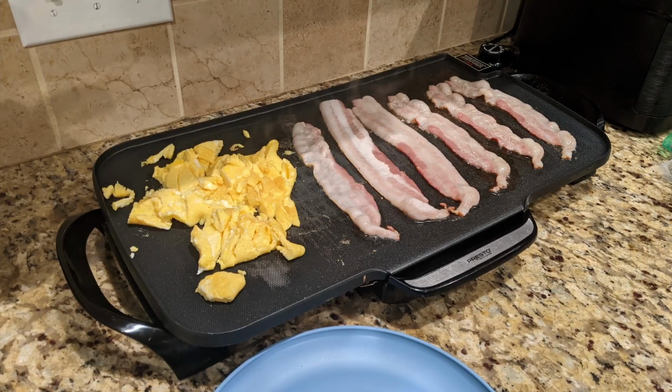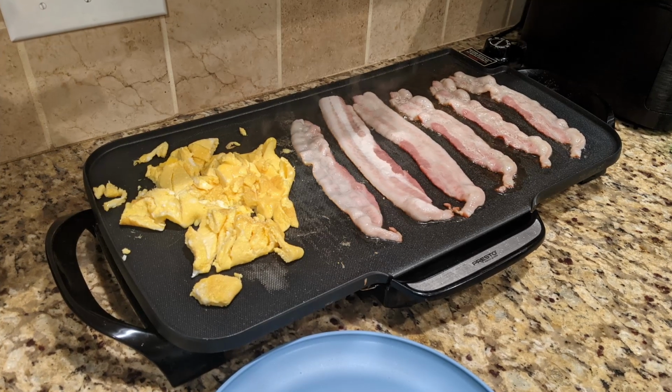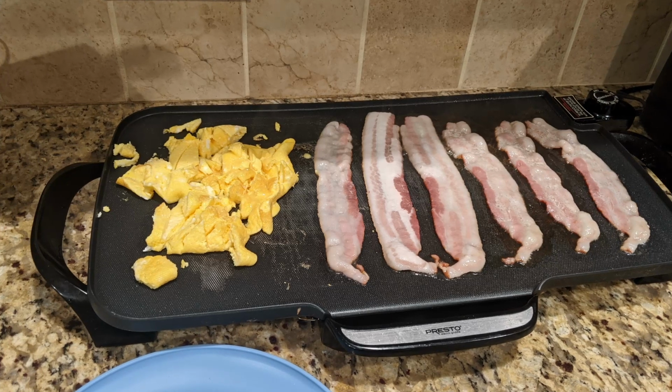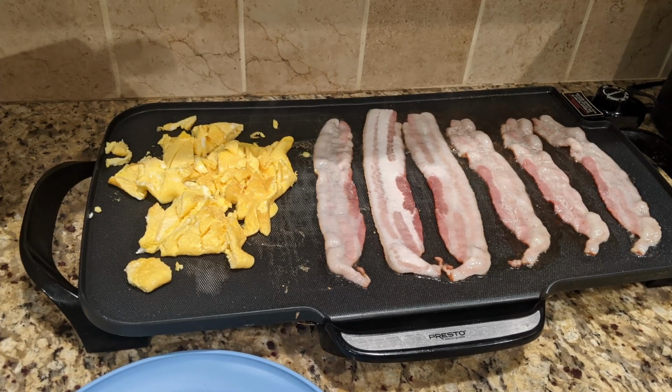So the first item I have on the list today is the Presto 22-inch electric griddle. When it comes to cooking many of my items, especially for lunches such as melts or if I'm doing something like scrambled eggs and bacon, this is the item of choice for me. It's so easy to just set up and use.